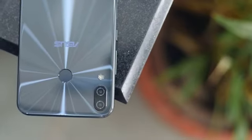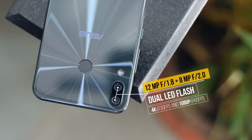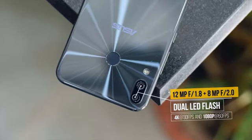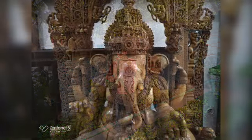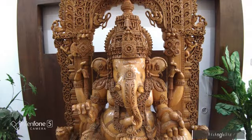Next up, let's talk about the cameras. The Zenfone 5 has a dual camera with a 12-megapixel f1.8 and 8-megapixel f2.0 setup. The secondary camera here is actually a wide-angle lens, which is very rare and something that we personally like. Anyways, instead of boring you with the tech specs, here are some photos we took. Do note that the software on this phone is a pre-production build, so we cannot really pass a judgment right away, but things do look really good for the Zenfone 5.